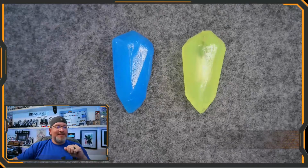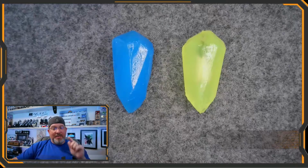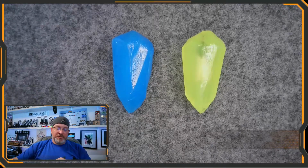Probably wrong. The small moon that would never be under Imperial rule. So that's the story behind these Kybers. Like I said, they are also glow in the dark, and I will show you those here shortly.